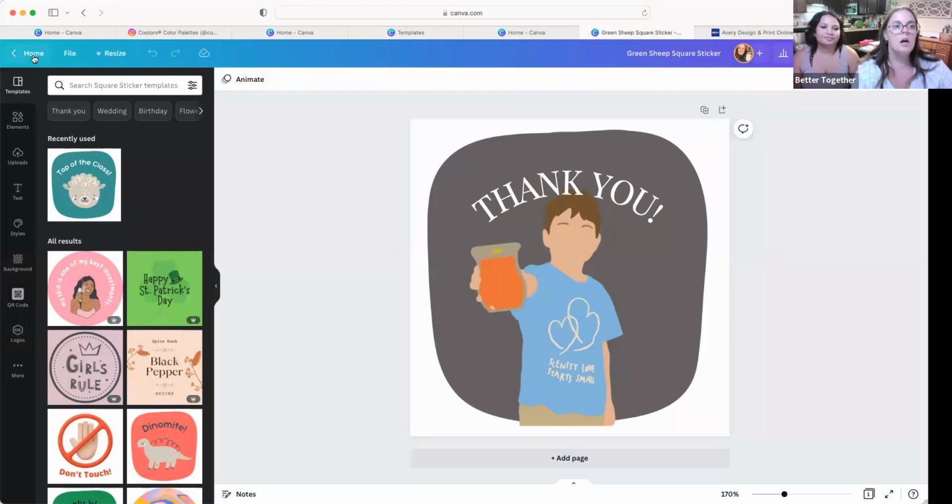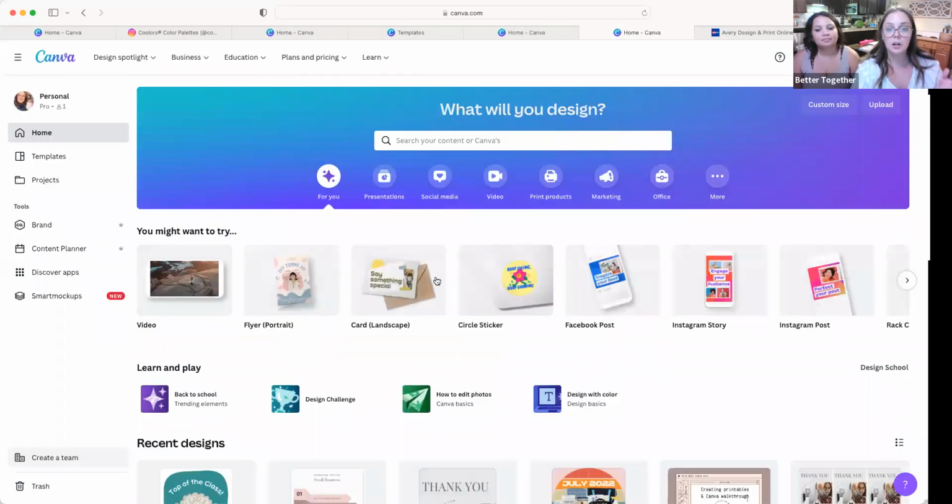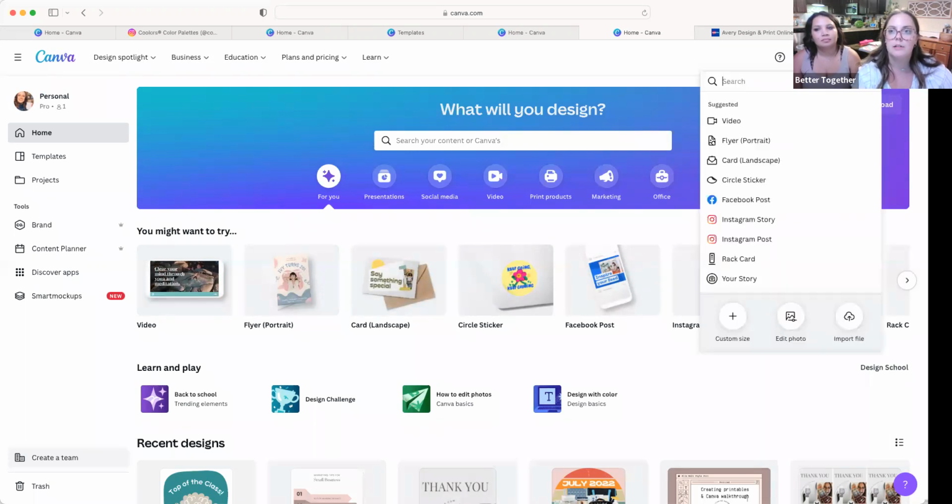Okay. So that's how easy it is to just create something of your own, right? That started with a circle sticker of a llama and it turned into a thank you sticker. Okay. You can also create a blank design by using this top button on the right that says create a design.